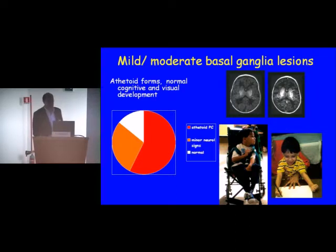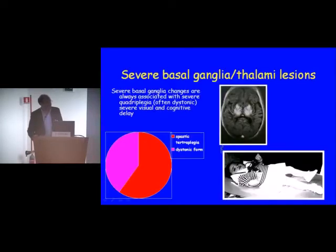Things are completely different when we talk of these severe basal ganglia lesions involving all the basal ganglia and the thalami, where we have this dystonic tetraplegia that is very, very frequent. And these are the children who never acquire the ability to sit, who have poor swallowing, who have poor vision. And this is probably the worst prognosis we can give within the cerebral palsy spectrum.